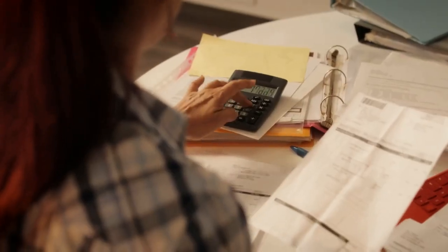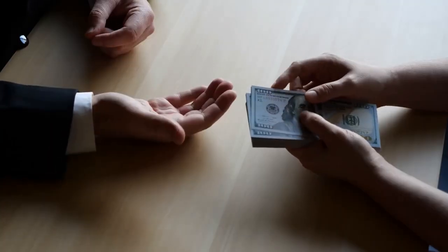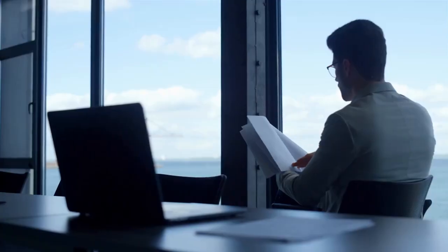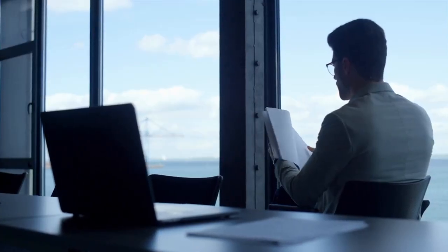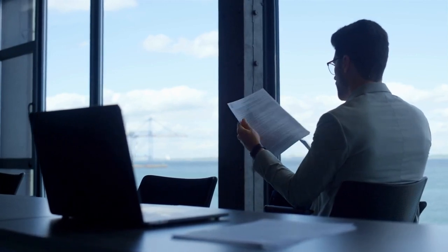Your business's bank statements will show your cash flow and how you manage your finances. The bank will use this information to assess your business's ability to repay the loan. It is vital to have several months' worth of bank statements ready for submission to provide the bank with an accurate view of your business's finances.